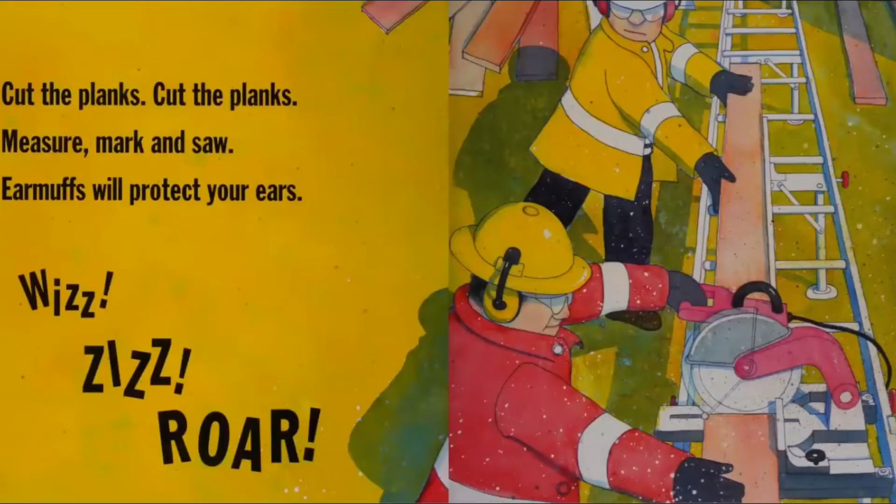Cut the planks, measure, mark, and saw. Earmuffs will protect your ears. Whiz, zzz, roar. Ooh, so look at this saw over here. It's really, really sharp and it goes super fast. So boys and girls, when you're working here, you need to be super careful. And you see these workers, what do they have on their ears? Earmuffs, yes, to protect your ears. Sometimes when you pass by a construction site, you hear that they make a lot of noise, right? Have you heard that before? Yes. So you don't want all that noise to hurt your ears. So ta-da, here are the earmuffs for the workers to protect their ears.